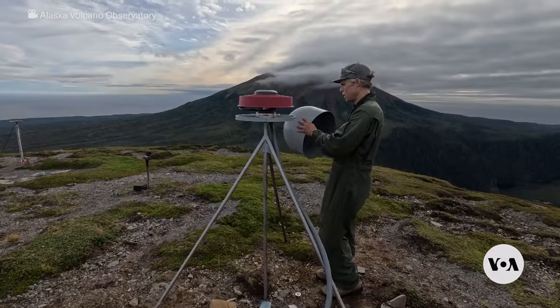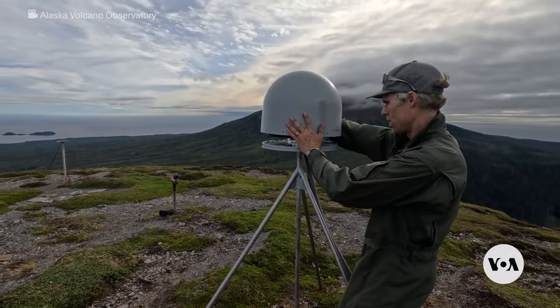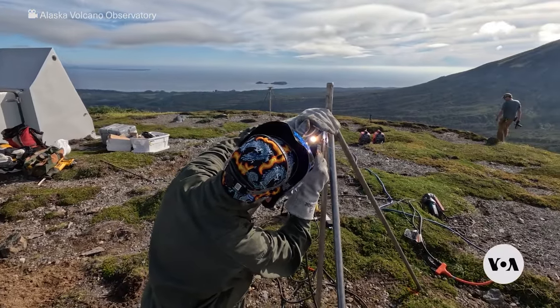And scientists hope that with faster analysis, they can produce earlier and more accurate warnings for people to evacuate when a volcano is about to blow its top.